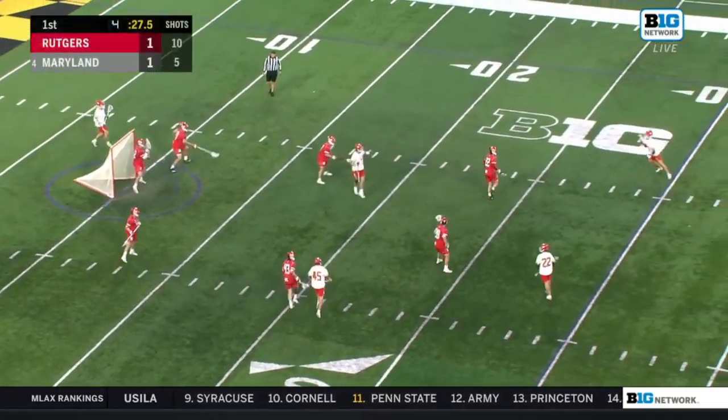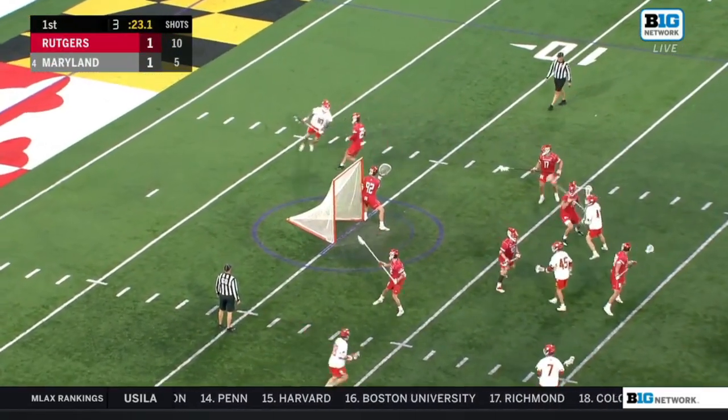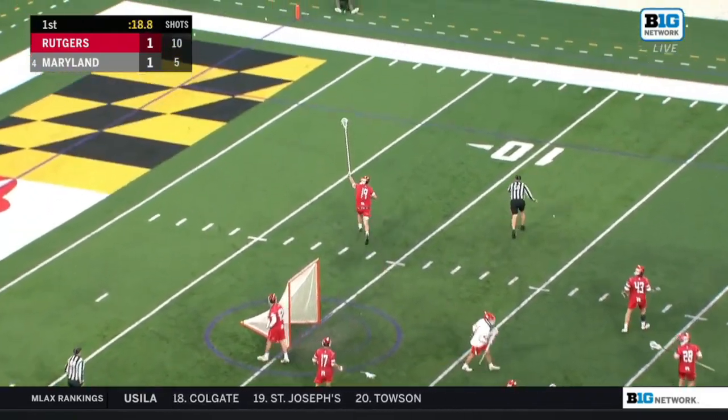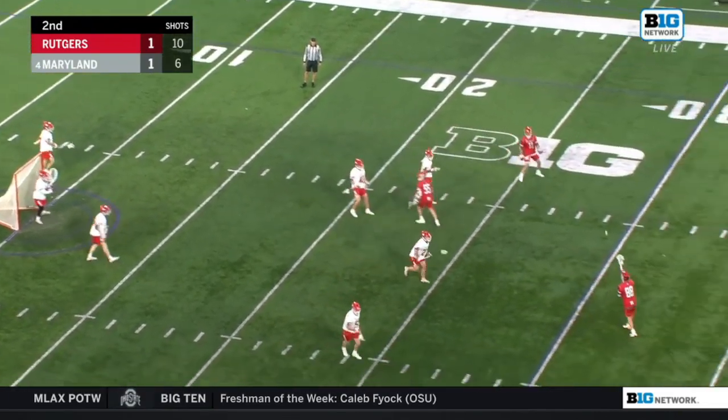Both these teams looking to reverse their fortunes. How big is it when a pole scores a goal like that? Huge, huge. I mean, in the Big Ten and in the country. We would call that Maryland just being Maryland. Sure.